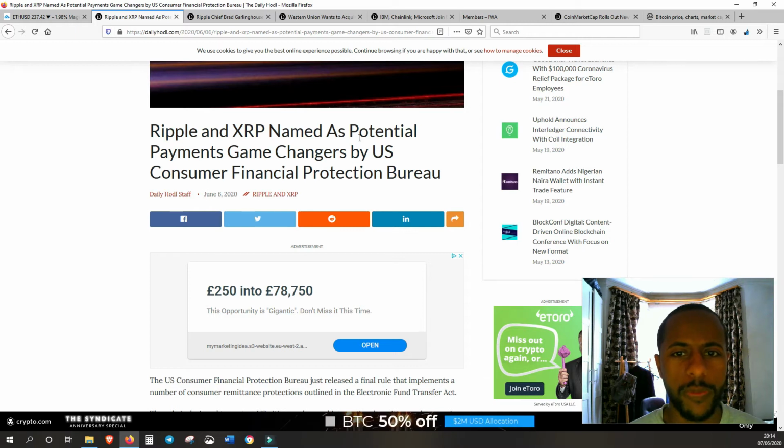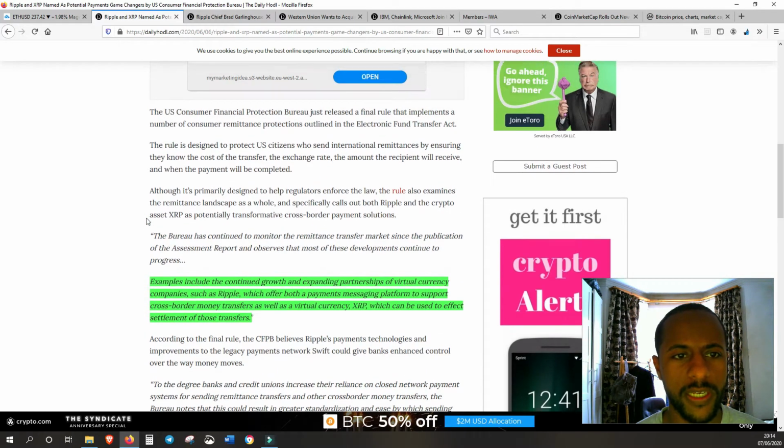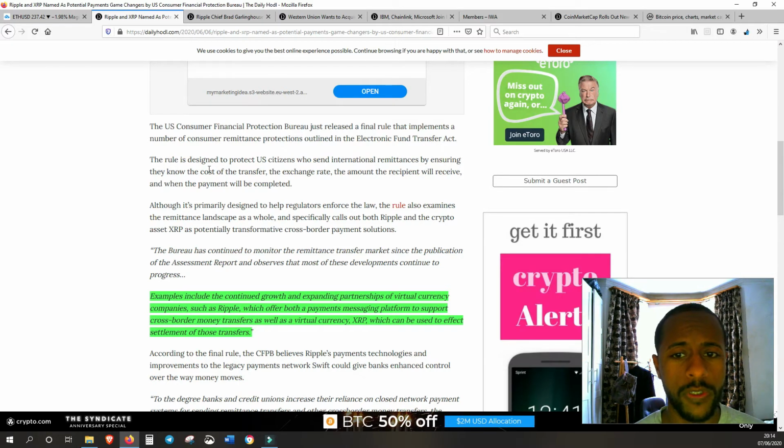Ripple and XRP named as potential payments game changer by US Consumer Financial Protection Bureau. That's a mouthful, isn't it? The important part of that is basically that they released a final rule that implements some more consumer protection because the space is developing. So they've had to amend the rule to improve the protection.